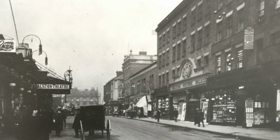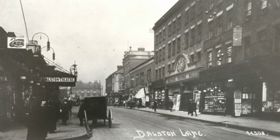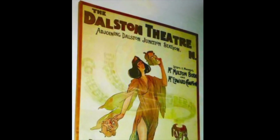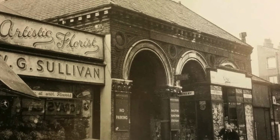By 1900, Dalston had long been established as a cultural hub, with the houses in Ashwin Street occupied by circus and variety theatre performers, minstrels and theatrical agents. Dalston Junction even had an artistic florist by the station entrance.